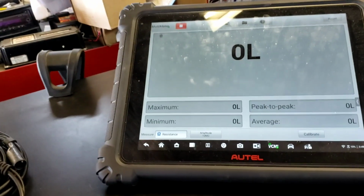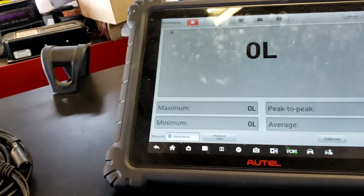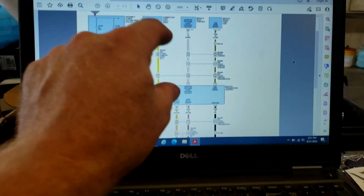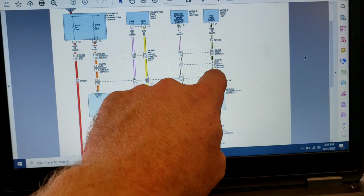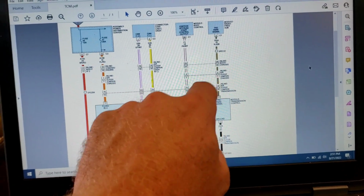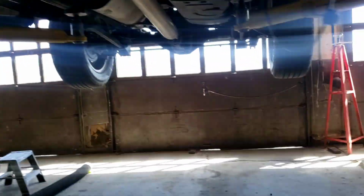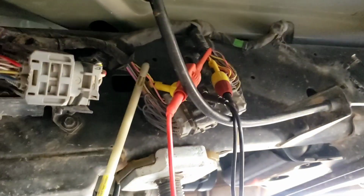So let's just run a circuit there to make sure it's good, and then go from there. But it's also in the same connector we had issues with on the other one, the 12-volt wire. So we'll take a look at that. All right, so since I jumped around that same connector, the chassis connector, now I got 12 volts, or battery voltage, up there. It's my multimeter. So we're just going to have those wires jumped for now. Now let's plug back in and see if we got comm.